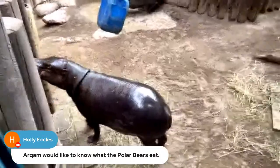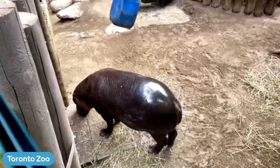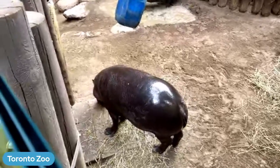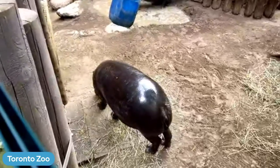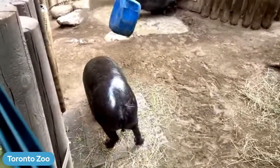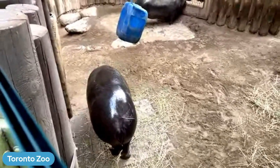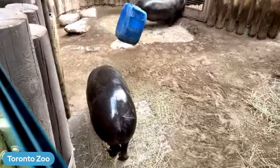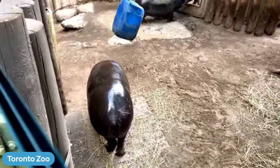I love it. So yeah, they're eating a very different diet than our pygmy hippos here in front of us. Our polar bears here at the Toronto Zoo, we actually try really hard to make sure that all of the food that they're eating is from sustainable sources, and that's because they eat a lot of fish. So they are a seafood sustainable certified animal. I believe they're getting herring, smelt, and we actually buy those in bulk once a year.